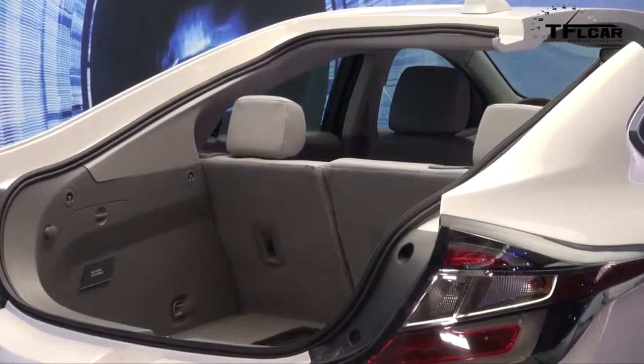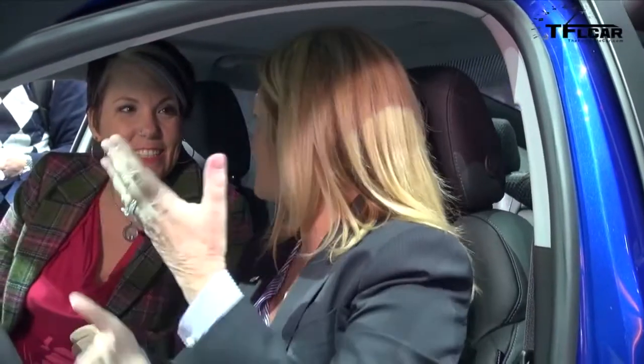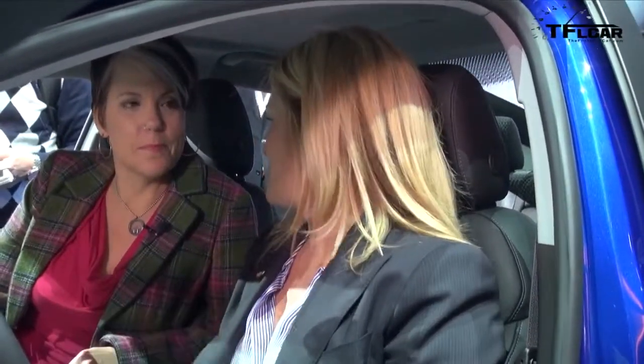And you don't have to lift the load floor. So you can have things in the back of the car, and it's not a problem. That's awesome. So you guys have redesigned the outside.